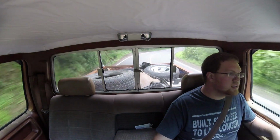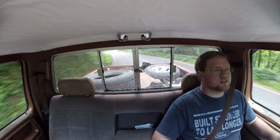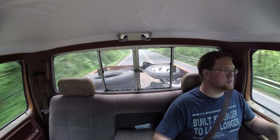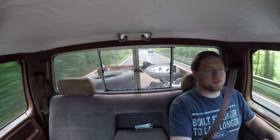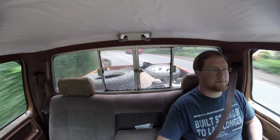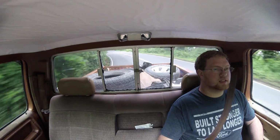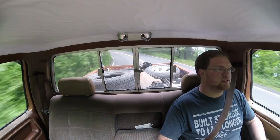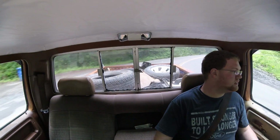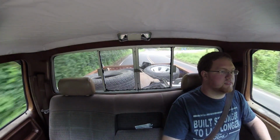Braking, let my brakes cool off. You see that, the rear brakes just smoking away, burning off the gear oil. I wouldn't be surprised if they did that.